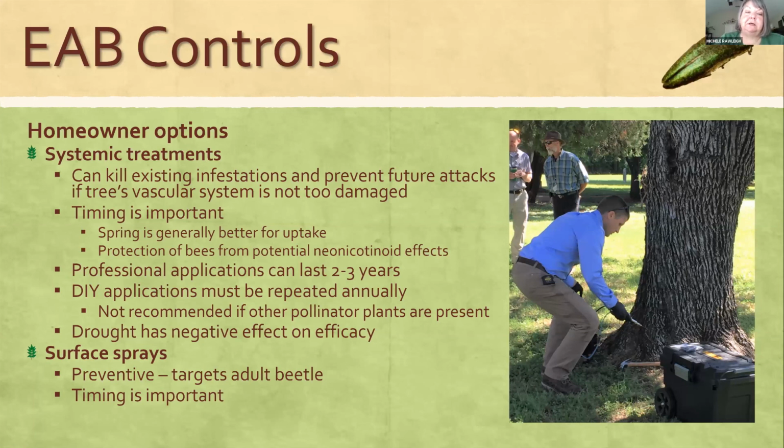If your tree is already too far gone, then these types of systemic treatments will not work. The other thing I want to talk about is the timing of these treatments. Spring is generally better for the uptake of the systemic treatments. And we also have to consider the protection of bees, because these treatments are neonicotinoids.